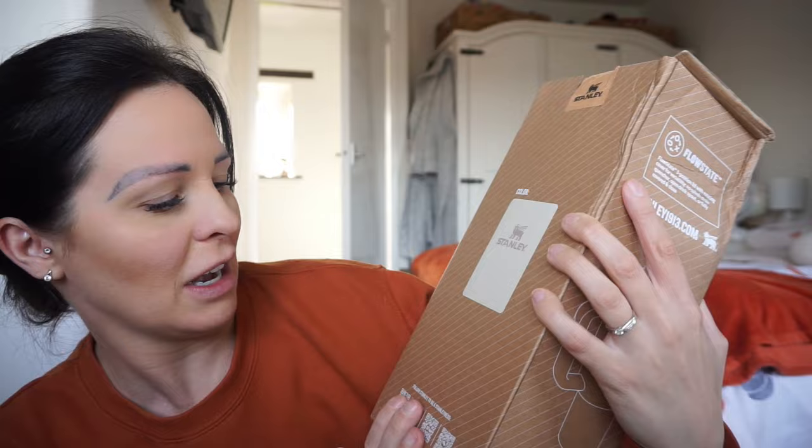First up is the Stanley Flow State Tumbler, which I'm not going to get out of the box. As you can see, it's still sealed. I haven't actually opened the box. I've taken it out of the wrapping. I have taken them out of what they came in, because obviously I want to show you what it is. It is in the cream color, I'm assuming it's cream. The one that everyone's got anyway.